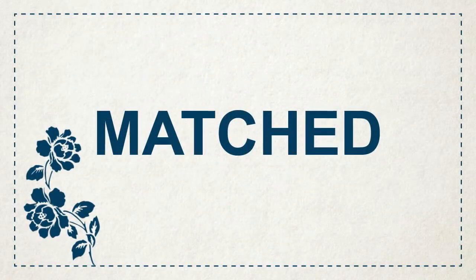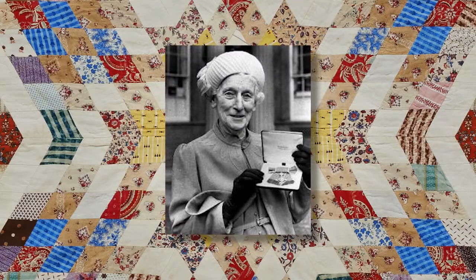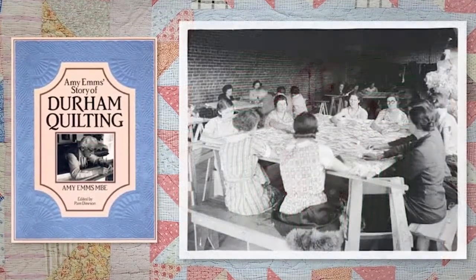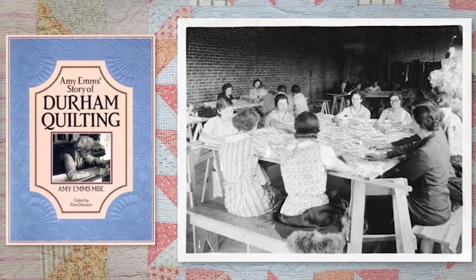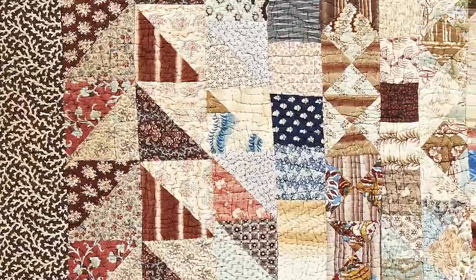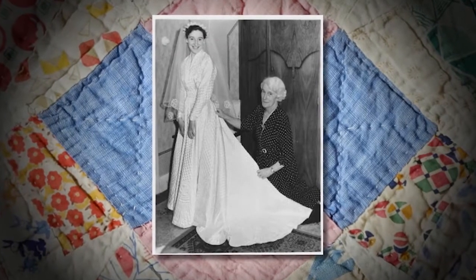Another item that we have that's never been on display before is a wedding dress that was quilted by Amy Ems. And Amy Ems was instrumental in the British quilting revival. She set up quilting clubs in the northeast of England in the 1950s, teaching women how to quilt and encouraging them to embrace this tradition that has a very strong root in the northeast of England, and just reviving that. And this dress was made by the bride. She got married in the 1970s.